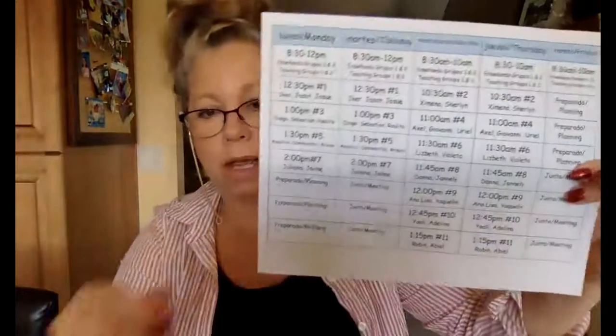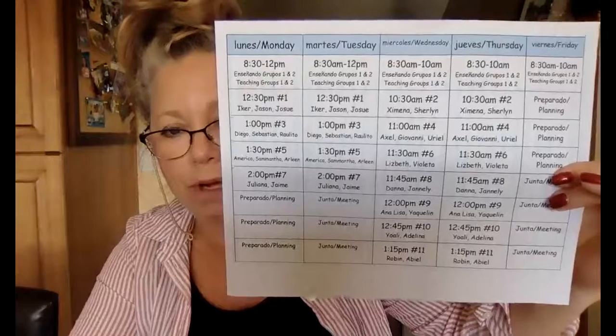Ustedes tienen que mirar aquí que está en Seesaw y van a mirar su nombre y en qué grupo está su hijo o su hija. Ya les mandé un texto diciendo qué número está, pero yo les voy a dar un texto más recordando a ustedes.